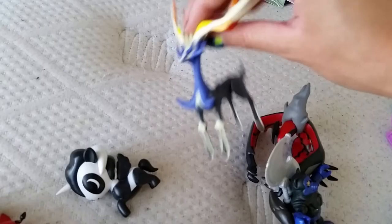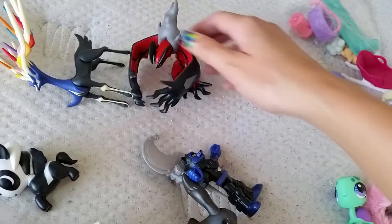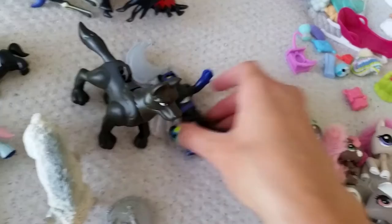I can't remember their names. I think this is Xerneas. He's a new Pokemon. I got this one. And these are Imagine Next toys. This is a wolf and the knight. He's a wolf knight, and he has a little shield.